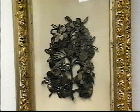This hair wreath was very popular during the 1860s to 1880s. The women would save their hair that fell out when they were brushing, put it in a jar or container on their dresser, and then use it to make these decorative pictures. Women often used hair from family members, children, and grandchildren, but sometimes they would trade hair with their friends to get different colors.